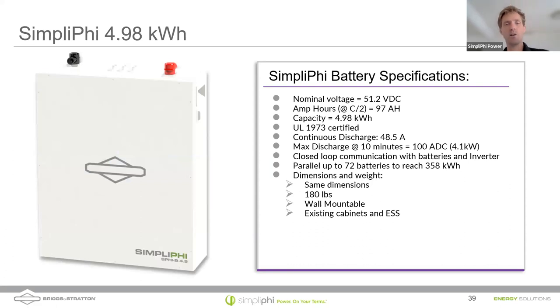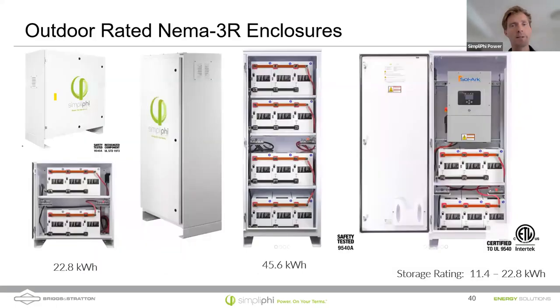This is an outdoor rated, our Simplify 4.98 kilowatt hour battery. It offers a little bit more capacity, 5 kilowatt hours instead of the 3.8. It's also really nicely wall mounted. It comes with a wall bracket and you hang the battery on that wall bracket, like hanging a picture. It's a heavy battery, it weighs 180 pounds. We could do up to 60 of these as well. This battery can surge for 10 minutes to provide 5.1 kilowatt hours. These normally are running at 50 volts or above, and so 100 amps times 50 volts is 5 kilowatts.